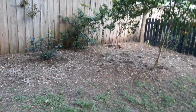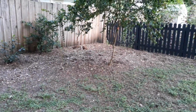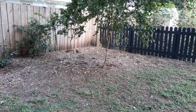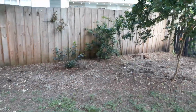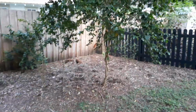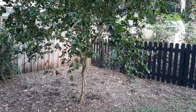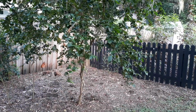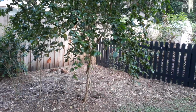This area here was actually very thick, overgrown, pretty much just a wild area. So I cleaned it up. I put some holly bushes here on the side, and they're supposed to make a good hedge at some point. I got gardenia for my wife. When we were cleaning it out, we noticed this shrub right here, and it's kind of ornamental looking. We didn't know what it was, but we kept it and just went ahead and cleaned the area up.